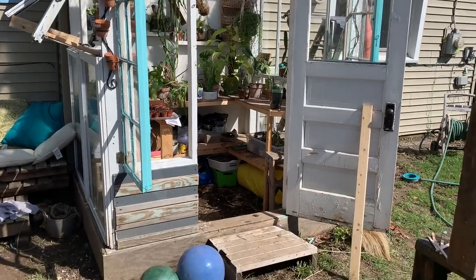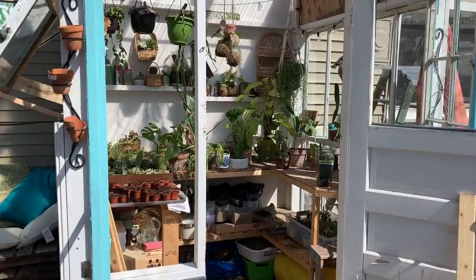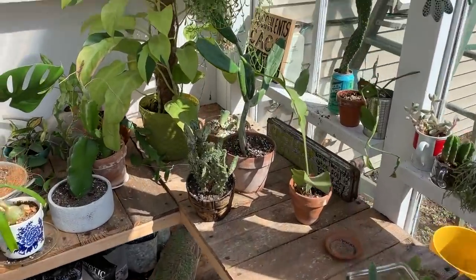A few hours later, I'm almost done cleaning, but I finally brought a bunch of my plants in and it's finally looking all beautiful and green again.